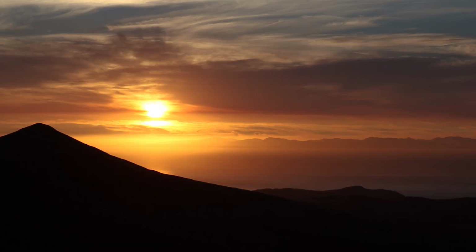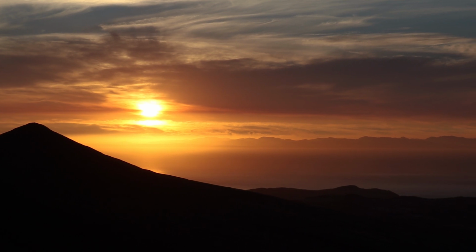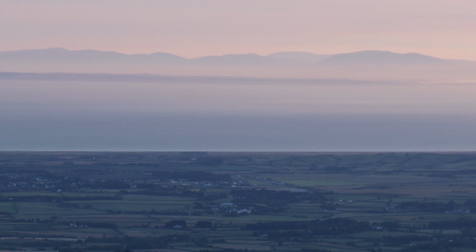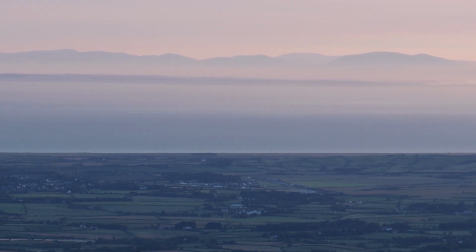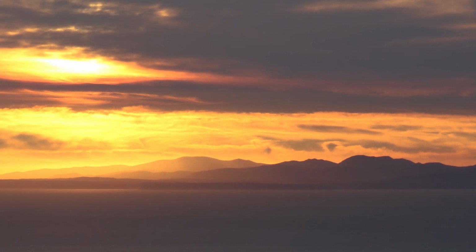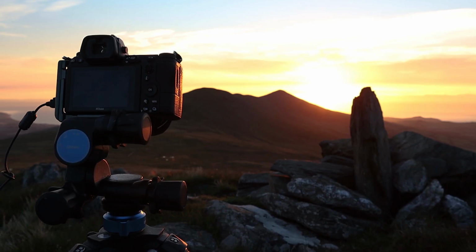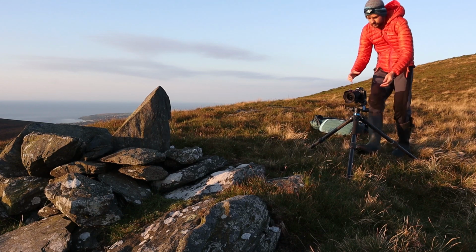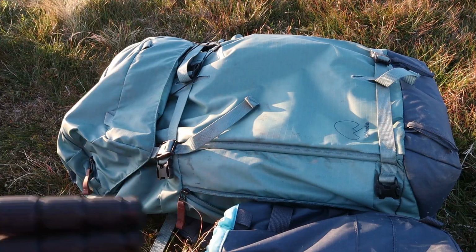The sunrise was absolutely beautiful, with impressive views out to the Lake District in Scotland, making me feel like I could almost reach out and touch them. Most importantly, I had my sunstar image in the bag. The painfully early start had been worth it, and in my experience, they almost always are.